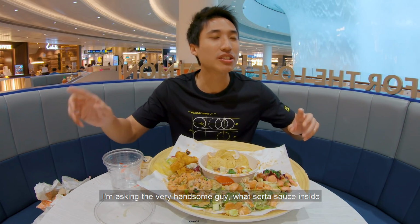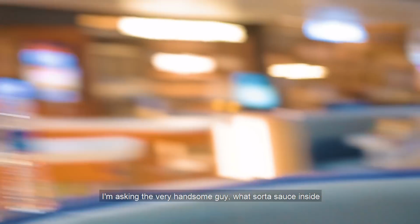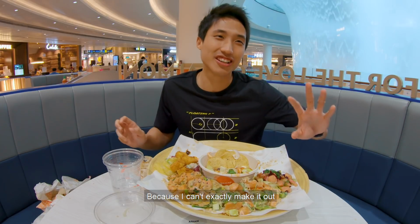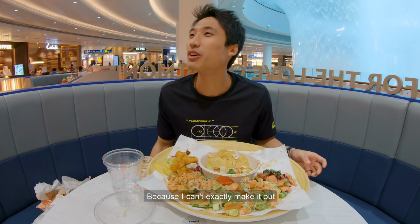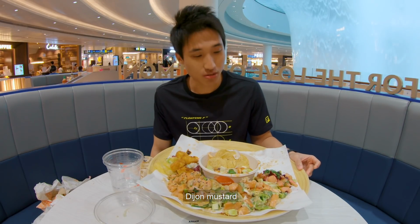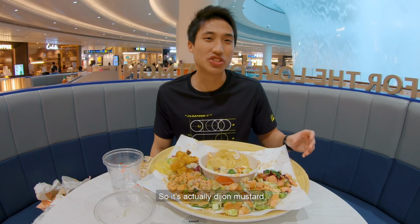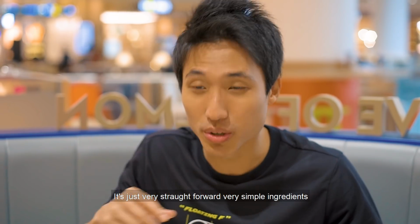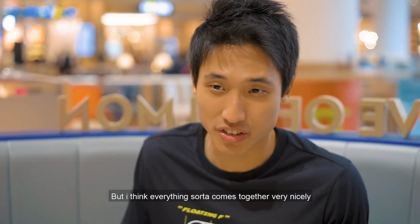The thing is that I'm asking the very handsome guy what sort of sauce is inside, because I can't exactly make it up. So we can tell the ingredients. It's actually olive oil, lemon juice, and normal salt, and they use Dijon mustard and olive mayonnaise. So it's actually Dijon mustard. It's very straightforward, very simple ingredients, but I think everything comes together very nicely.